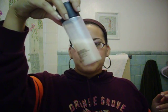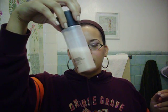I spray it all the time. I use it as my toner. This one looks a little weird because I put in some Your Ladyship pigment, so now it's like a sparkly version. Let's see if you can see any of it. I don't know if you're going to pick up any of that sparkle, but it's really pretty. It's kind of subtle, and it just gives you good shimmer.